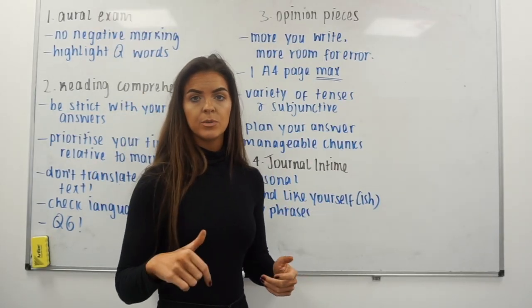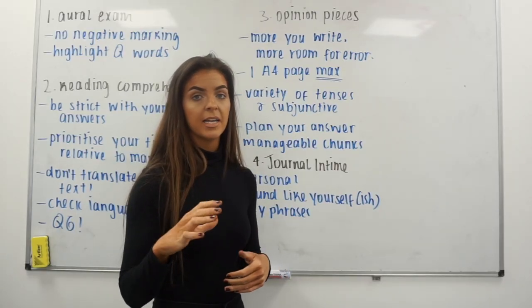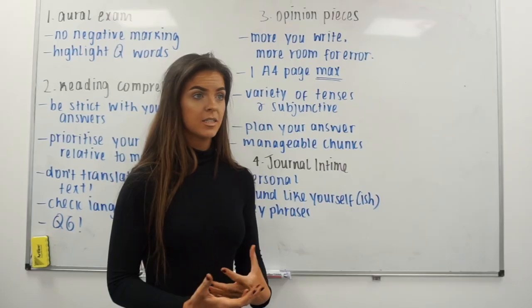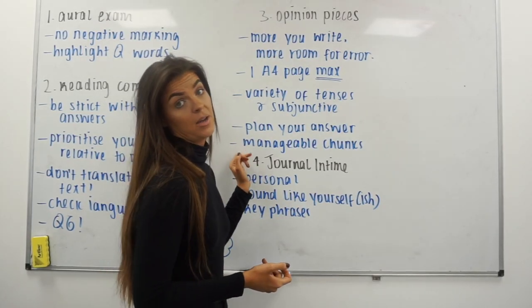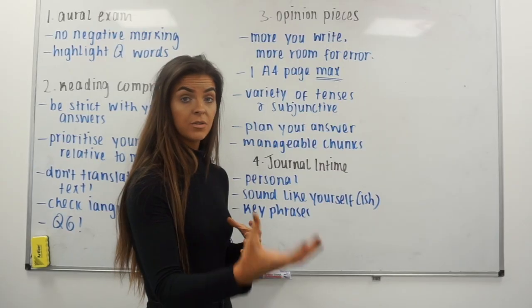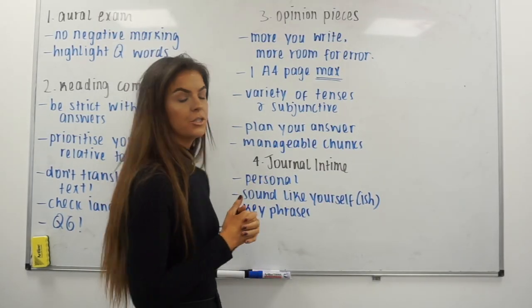Are you going to skip a line in between each point? Really give yourself 5 minutes of proper planning, so you're not going in and rushing this huge big long answer in French. Okay? And by doing that, you're going to make sure that you have manageable chunks of French that you can translate into a good answer. And then the last thing, so we have number 4, the journal intime.